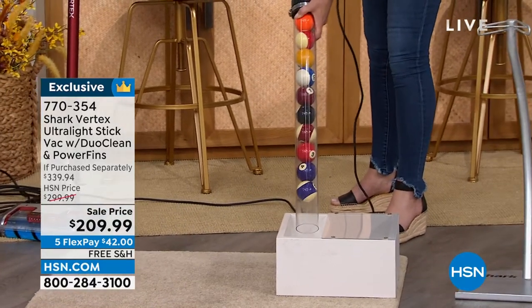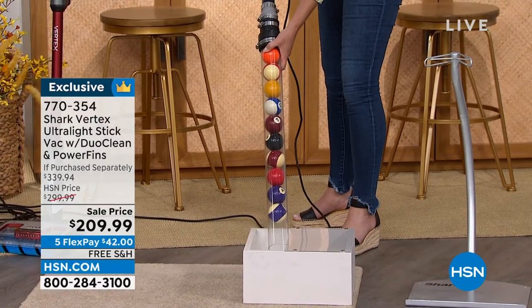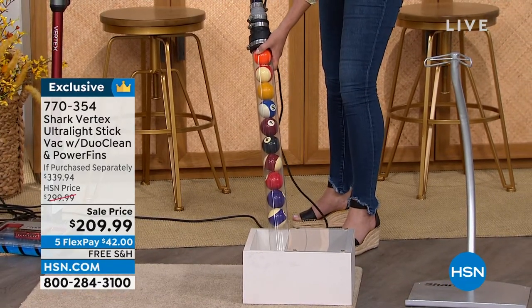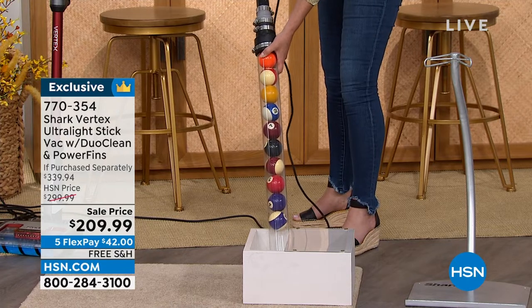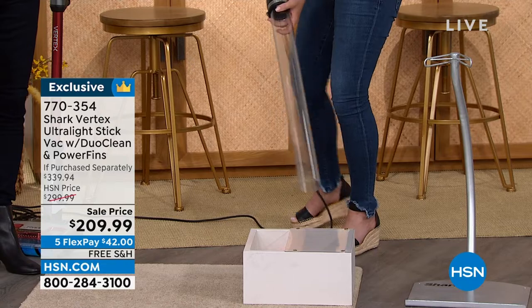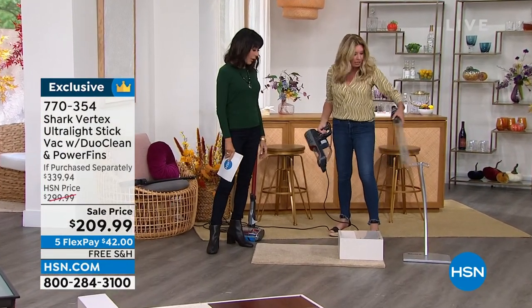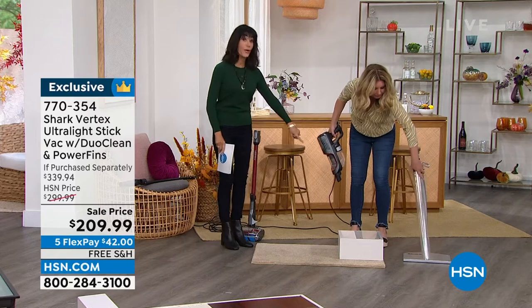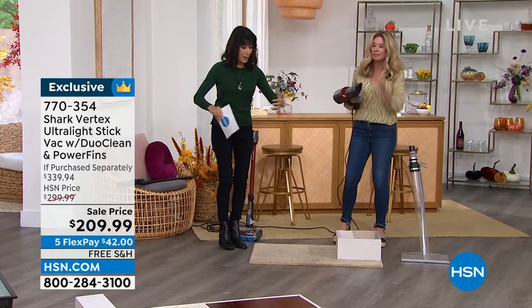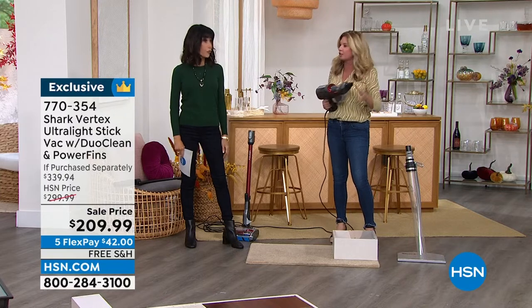So I want you to think of your cars, taking this out to the car. I want you to take it to the RV, to the boat, up and down the stairs. It'd be awesome. You don't have to take the entire vacuum up and down the stairs. You just take this with all of the attachments, which, again, we haven't even had a chance to talk about. And by the way, did you notice that you had the same suction power for the last ball as you had for the first? I didn't lose any suction. Crazy.